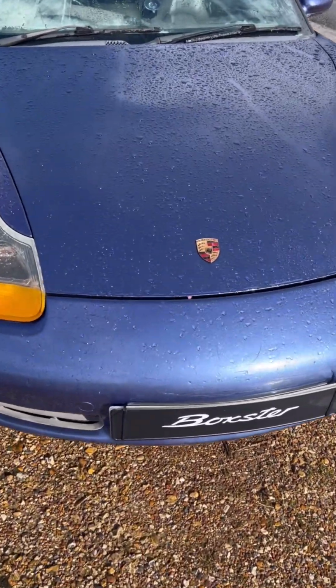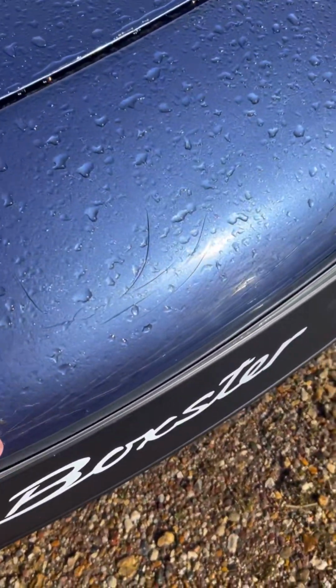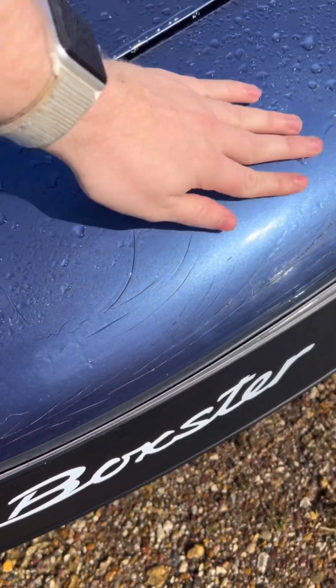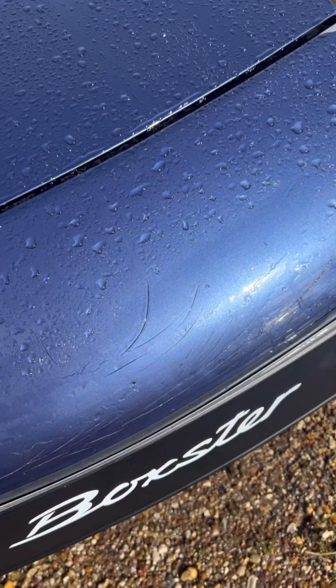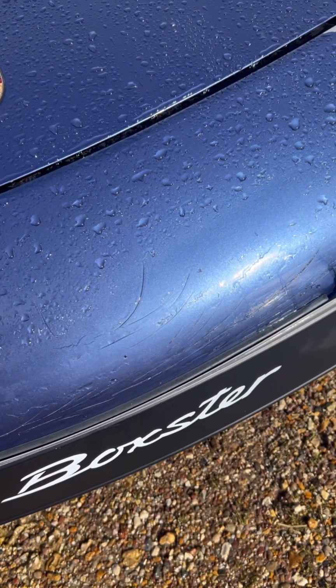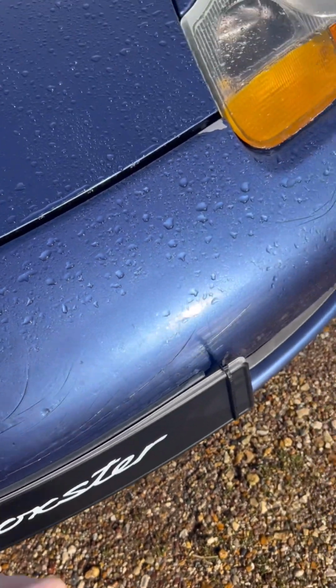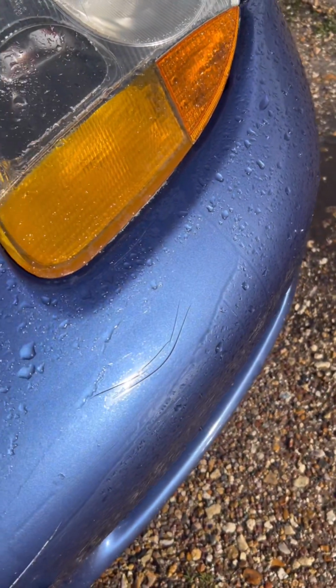First things first, the front bumper. As we can see, she's very scratched. Very, very scratched. Looks like it's been attacked by a Bengal tiger. Not great, if I'm being honest. I did buy it like this. I did take one look at that and go, this probably isn't good, but I bought it anyway.